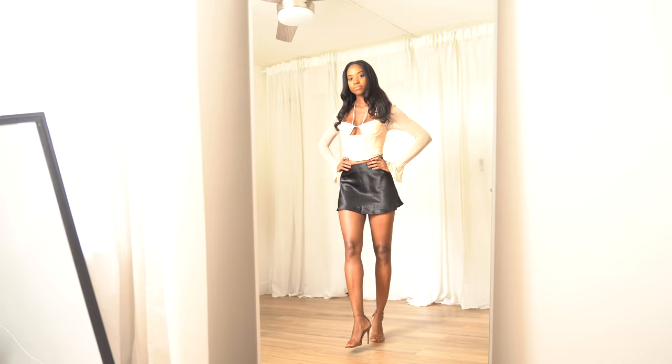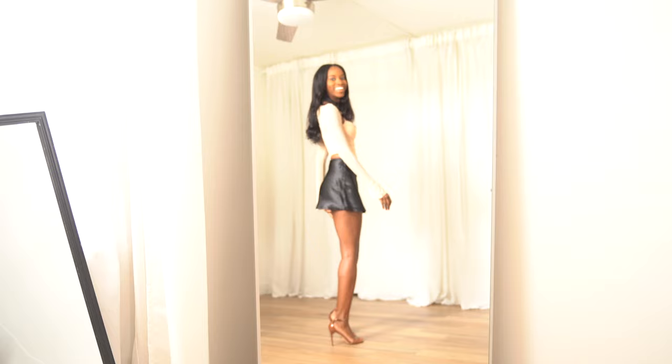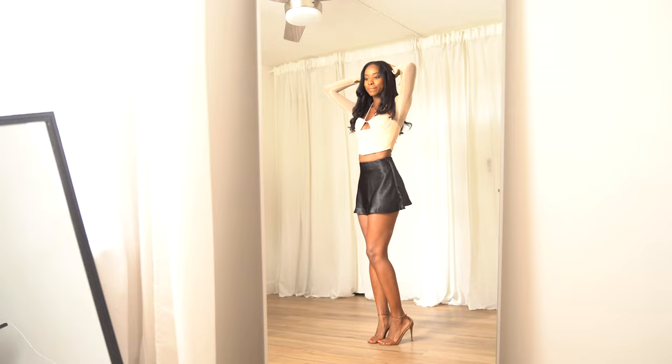10.2. Next up, we have this very cute little silk satin skirt that was just a little bit too short in the back. Yeah, so you gotta just make sure that you pull it down and you are not showing the goodies, honey. That's for behind the scenes, you know what I mean?